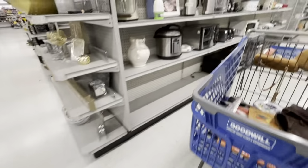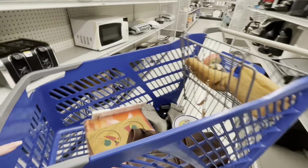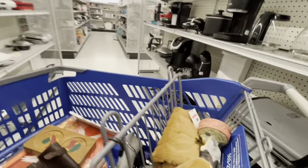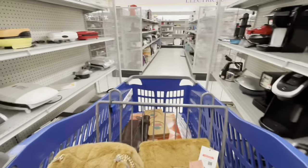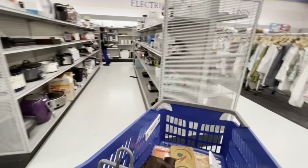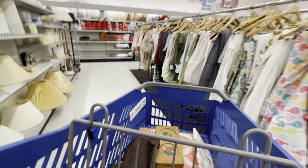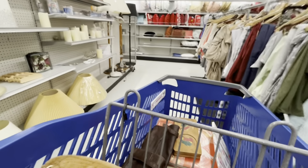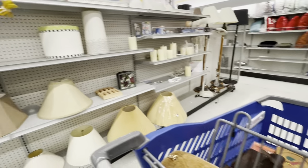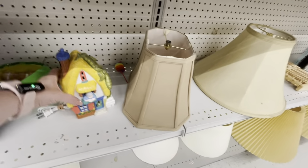Okay, I didn't see anything like super duper exciting. I need it now. So let's look at lamps and the picture aisle, and then I might look at some clothes because I usually have to look at blazers. It's just my thing. I might go look at toys quick too. It's just usually very packed in the toy section, so I tend to kind of avoid it, but I might see what we can see.